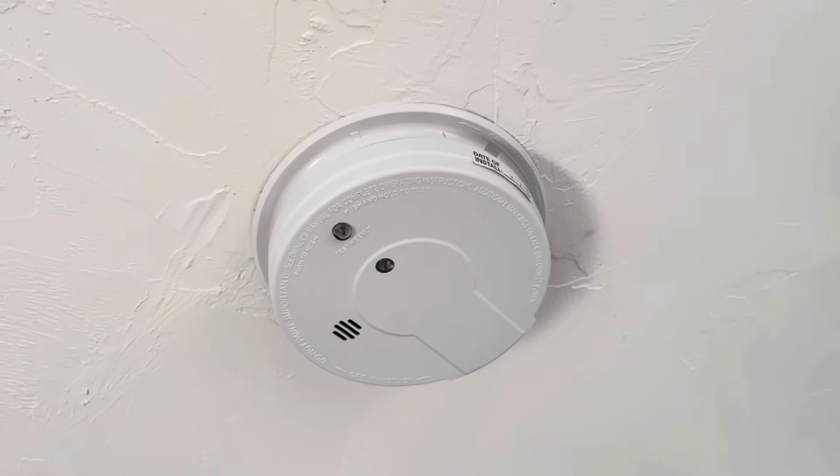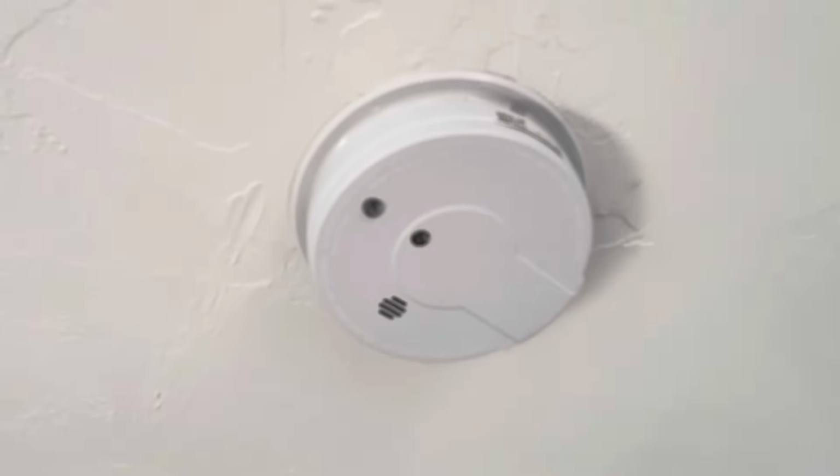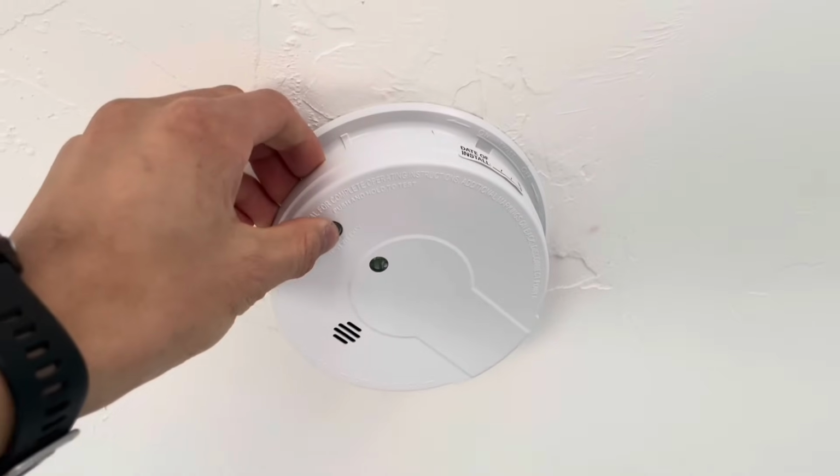So I'm going to do the home smoke alarm interface now, and this time I'm actually going to go all the way upstairs. I'm in one of the bedrooms right now, and I'm going to go ahead and test this unit, and you might even be able to hear the units downstairs activate.